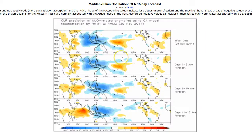Here's another depiction of that. The blues are the active phase of the MJO, yellows and reds the inactive phase. This is outgoing longwave radiation. That is a satellite depicting sun reflectivity off the ocean's surface. Okay, so this would suggest high pressure, the inactive phase of the MJO, and easterly anomalies is current initialization, and the active phase of the MJO, more precipitation, westerly anomalies currently set up in the eastern Indian Ocean, starting to make headway into the West Pacific.